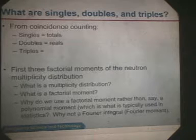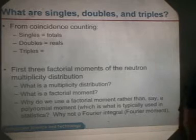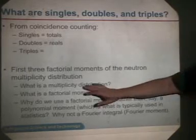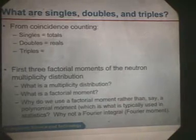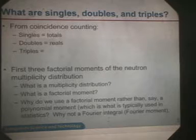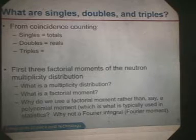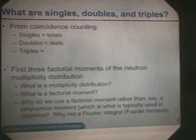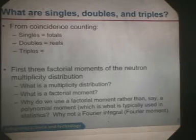And I said, well, first thing, what is a multiplicity distribution? The second thing is, what is a factorial moment? And I've answered those two questions already, by the way, in this lecture. The third question is why do we care? And why am I using a factorial moment? Now, in statistics, we don't use a factorial moment. We use a polynomial moment. Why aren't we using the polynomial moments in the neutron multiplicity distribution?